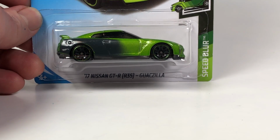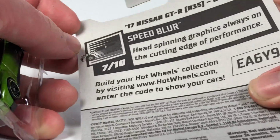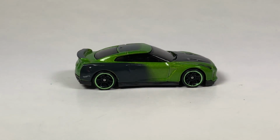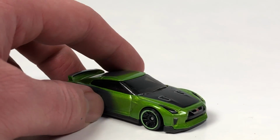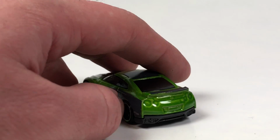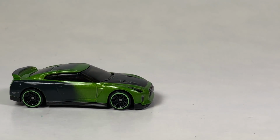Moving on, another one that's probably fairly hot in the case is this 2017 Nissan GT-R R35 Guaczilla, which is a Tanner Fox licensed product in the Speed Blur segment. Tanner Fox is a YouTuber. I don't think I've ever watched any of his videos, and I probably won't to research this car, but the car is kind of cool. It's got a green to dark green avocado fade to it. You've got some detail on the front, which looks pretty good. There's no detail on the back, which is a shame, because the rear end is part of the charm of this car. But it looks alright. So add that to the Hot Wheels GT-R collection.